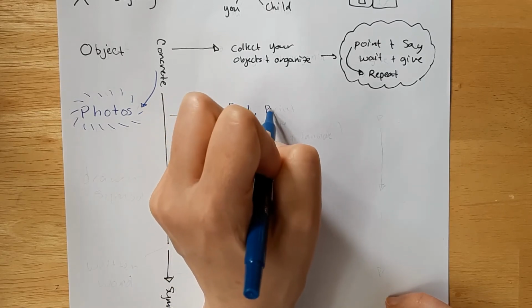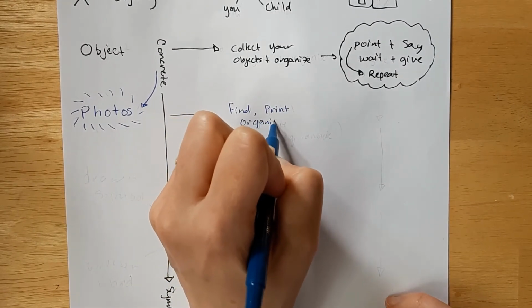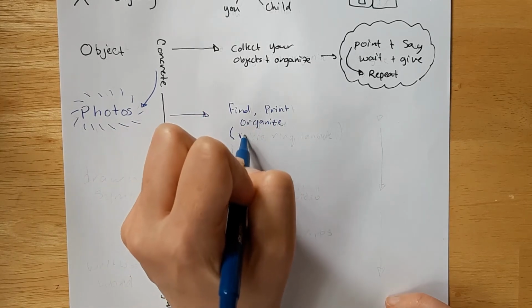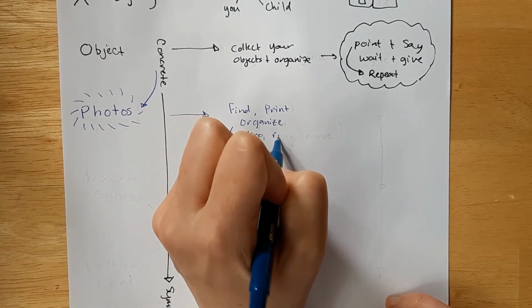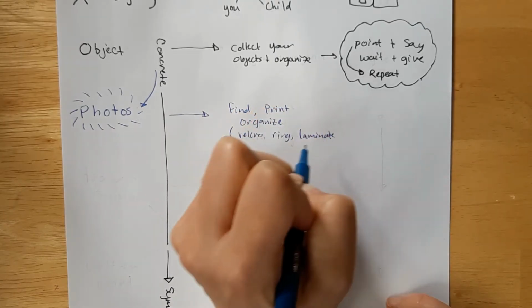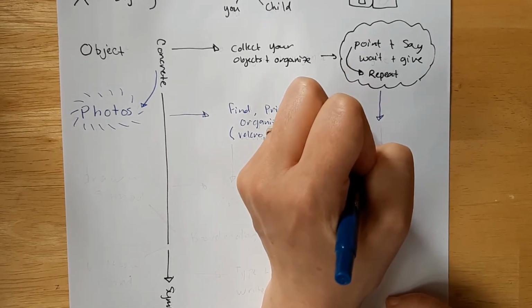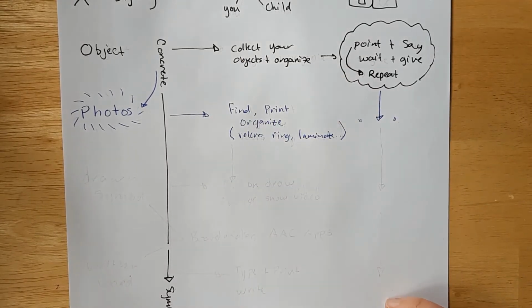What you need to do is find, print, and organize your pictures in a way that you can access them quickly and easily. This might be using Velcro, or it might be hole punching them and putting them on a ring, etc. Essentially, the way that you're going to use this is the same. You're going to point to the picture, say the key word, and give your student time to respond.